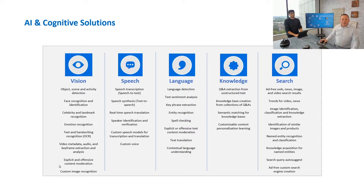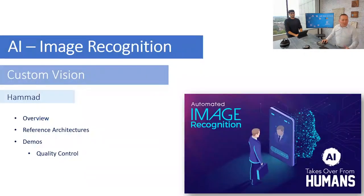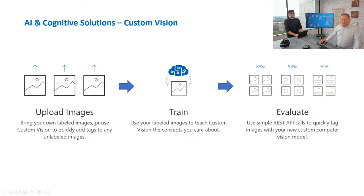Yeah. Brilliant. So next slide, this is the first of the three different use cases we've got: image recognition using a service called Custom Vision. And Hamad, again, you're going to give us an overview. Tell us about what is Custom Vision.